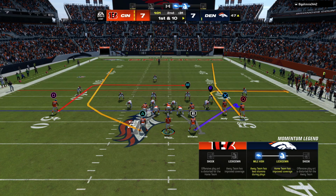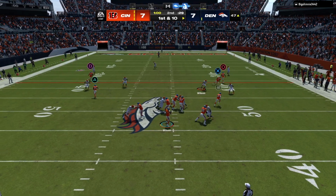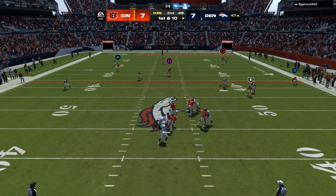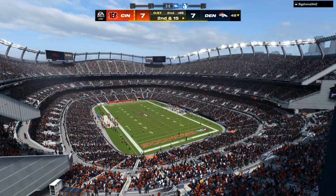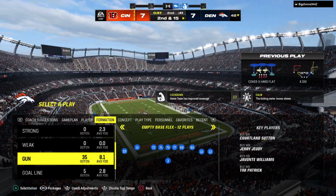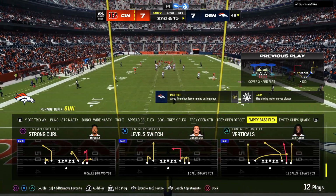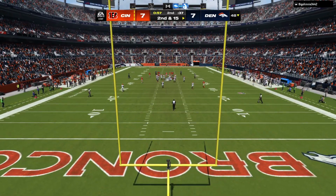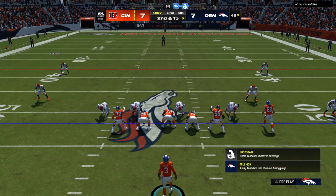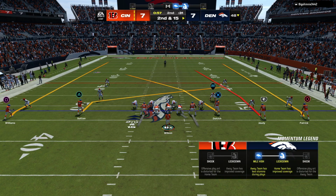Now Wilson on first down, and he'll be taken down by the Bengal pressure. Now the Broncos will use their third and final timeout as the stoppage will come with a little under a minute to go in this first half. Coming up now on a 2nd and 15 following that sack.